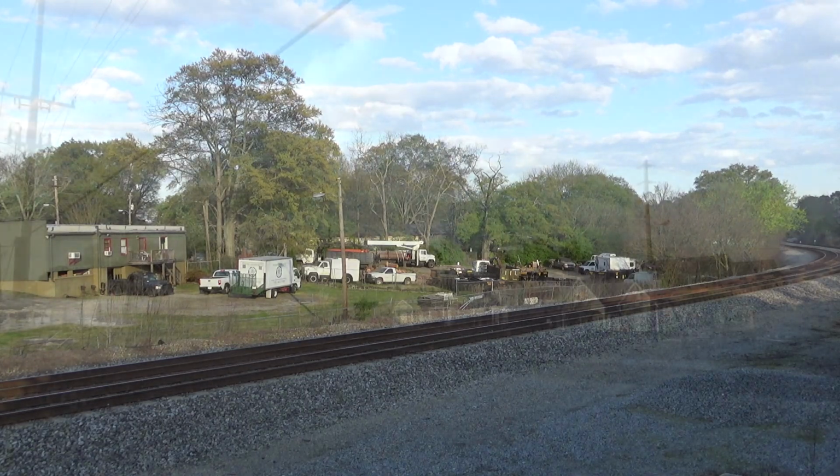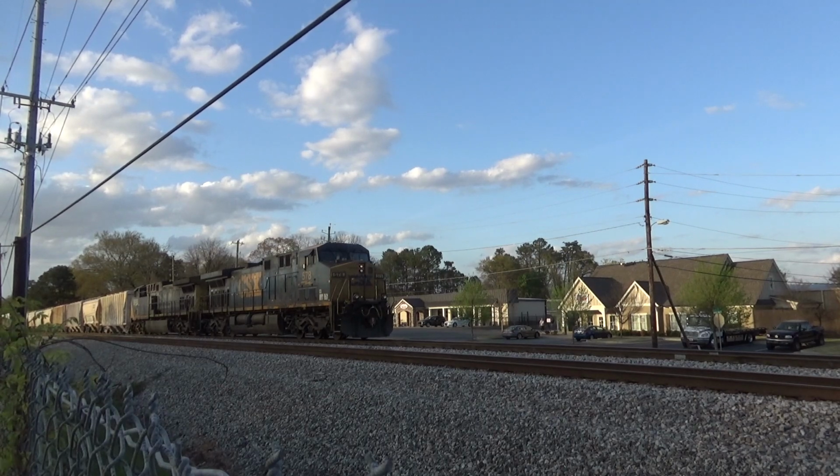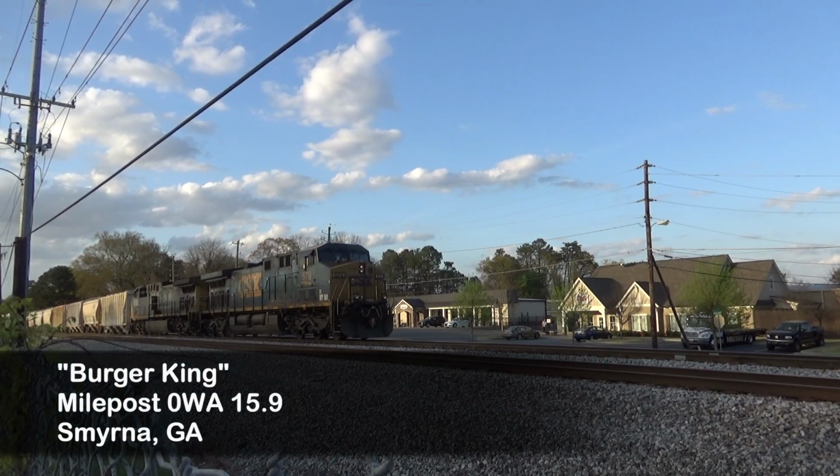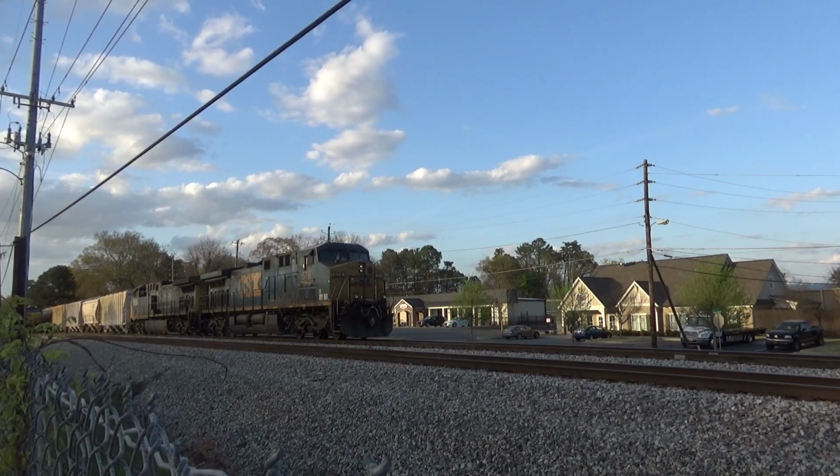We moved about a railroad mile north to the Milepost OWNA 15.9 intermediate signals. Q583 is stopped on track 2, waiting for Q143 to pass them heading south, as they have higher priority.